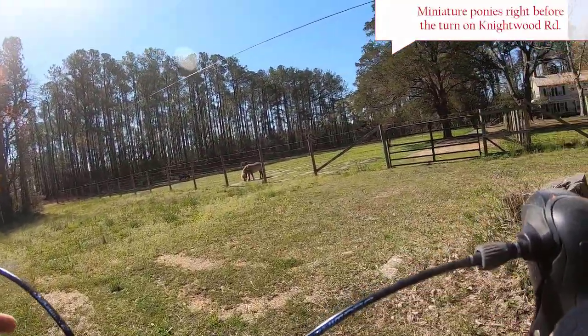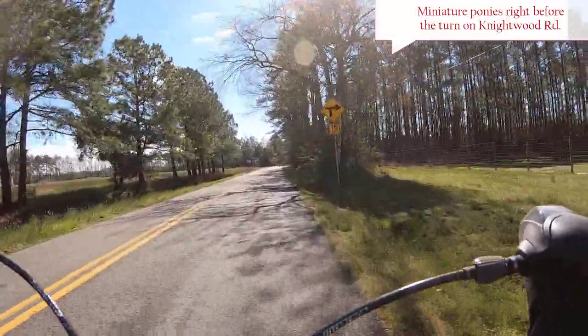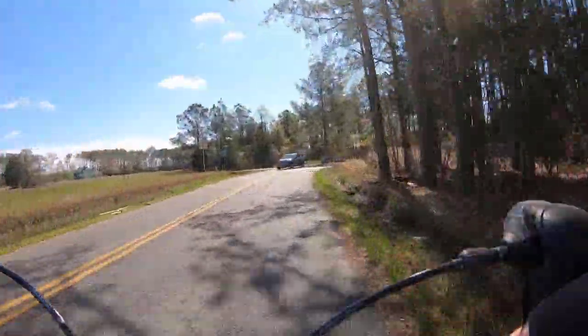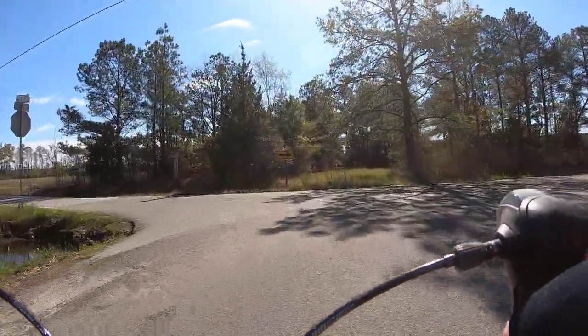Okay, so right before the turn onto Knightwood, you'll see these cuties. This is a left turn for you onto Knightwood. And here we go.